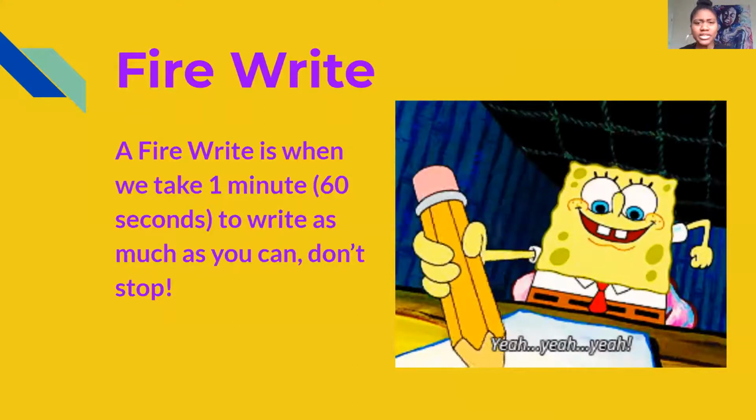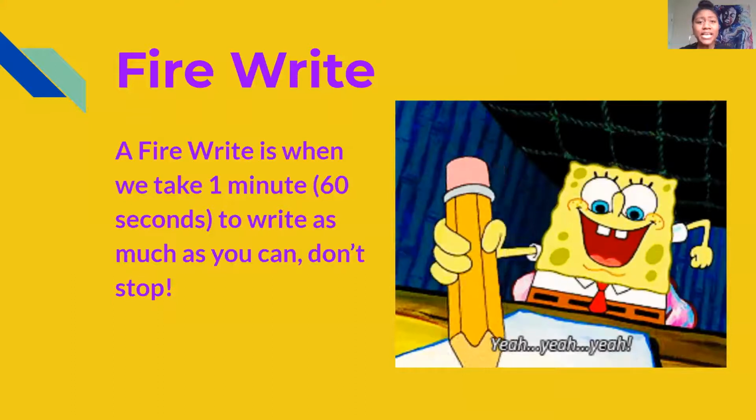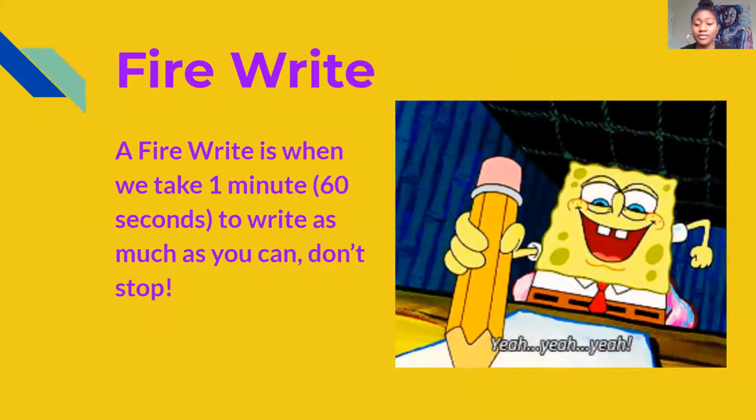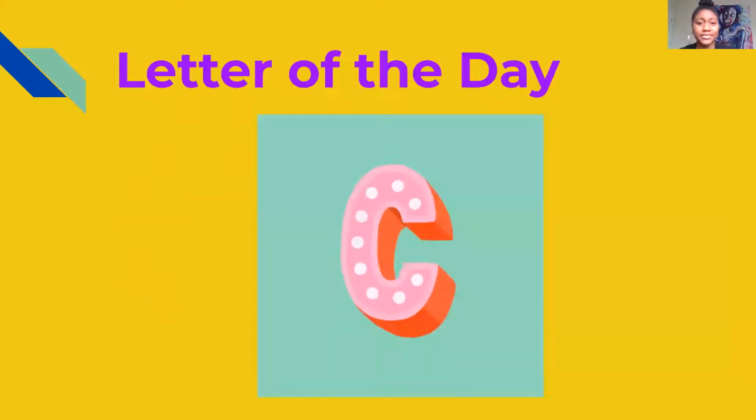It's a fire write, so it's super quick, just 60 seconds, 1 minute, as many ideas as you can come up with, as many words as you can think of for our letter of the day without stopping. Today's letter is the letter C. Now, we know that sometimes the letter C likes to pretend to be the letter S, and it'll make the sound like in the word city, but for our story, we're going to focus on the k sound, okay? So you'll think of words like car or cat. That's what we're focusing on, the k sound.